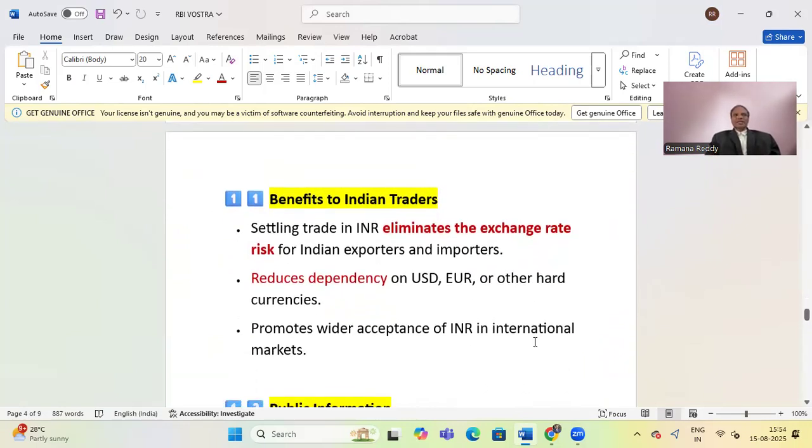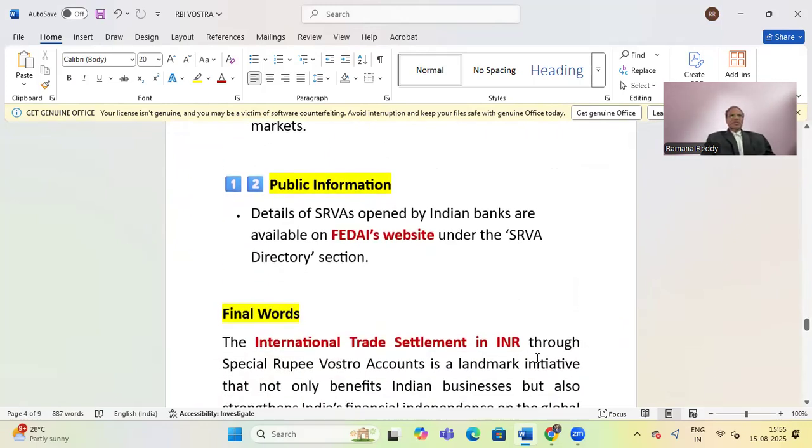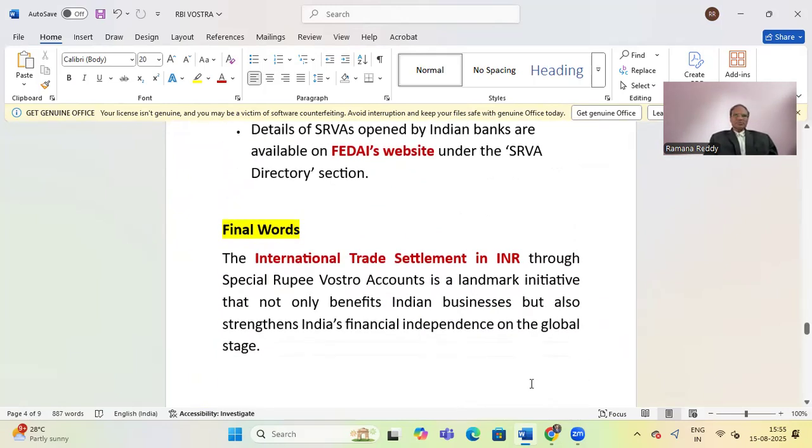And benefits to Indian traders. Settling the trade in INR eliminates the exchange rate risk for Indian exporters and importers. It reduces dependency on the US dollar, euro, or other hard currencies, and promotes wider acceptance of INR in international markets. These are all the benefits. And public information: details of SRVA opened by Indian banks are available on the FEDAI website under the SRVA directory section.